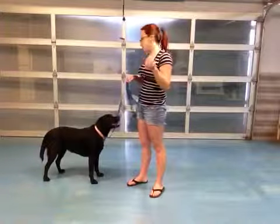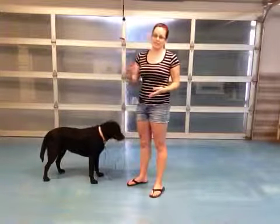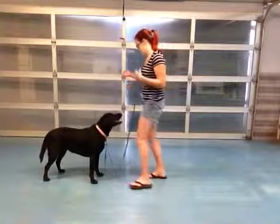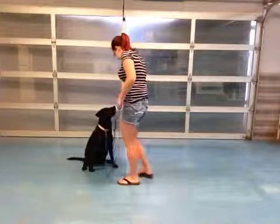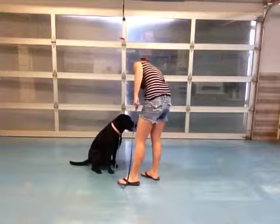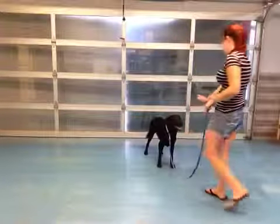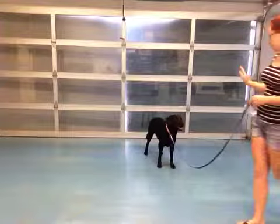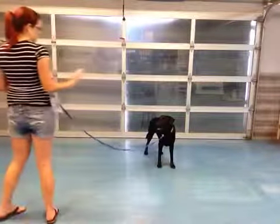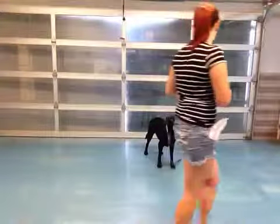So now I'm going to try to do the entire thing of taking her from a sit into a stand and doing the stand stay with her turn. So she'll sit. Good sit. Stand. Stay. Stand, stay.